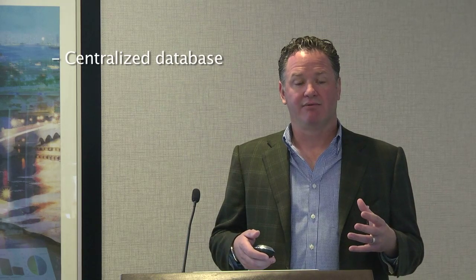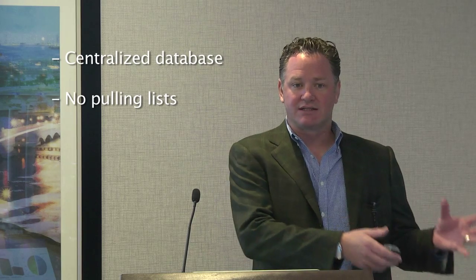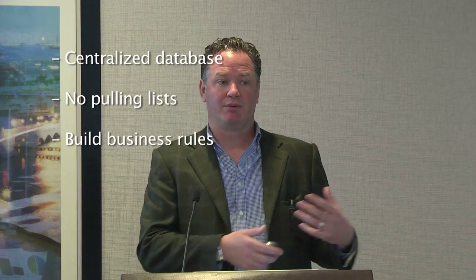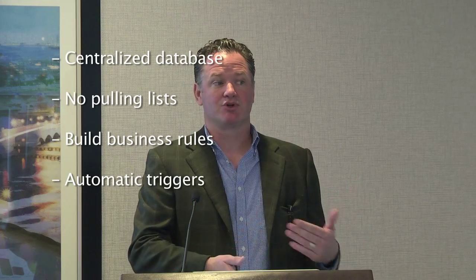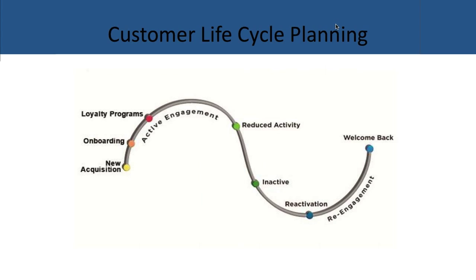And what we wanted to do was create a platform that could really trigger those communications based around a centralized database. The biggest difference between our platform and other platforms is that all of the data that comes into our platform goes into a centralized database. You don't pull a list and create segmentation, pull that list and then deploy something. We build the business rules, and then it finds people and triggers that communication one at a time to the right person. This is what we built the platform based around.